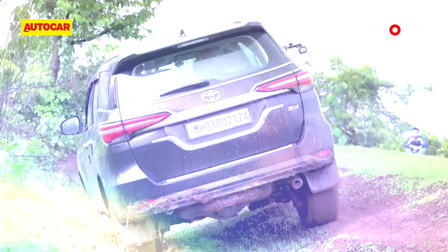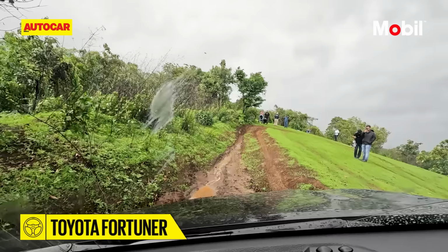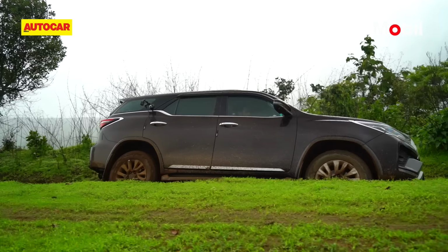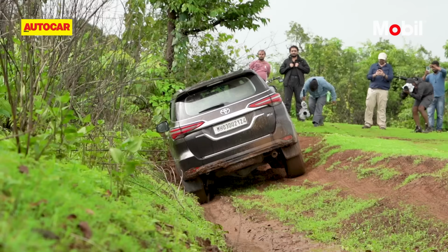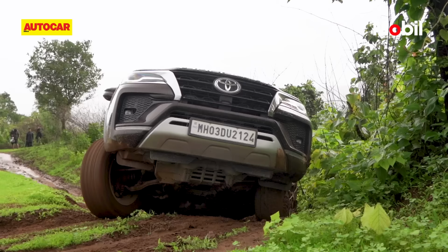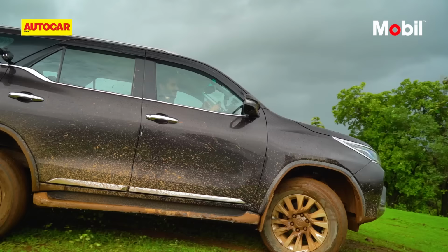Now into obstacle 2 with the Fortuner, and riding so high up, it does kind of feel like we might topple over. Now the faulty rear diff lock wouldn't be too much of an issue here, and ultimately it's the Toyota's meaty 500 Nm of torque that forced the heavy SUV out. Is that some sunshine? Yeah, big boy!